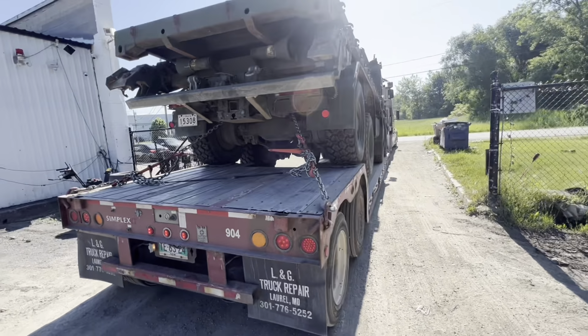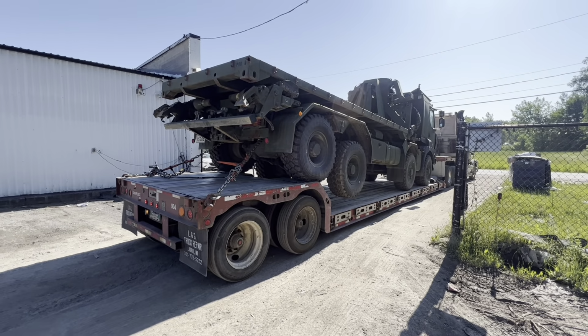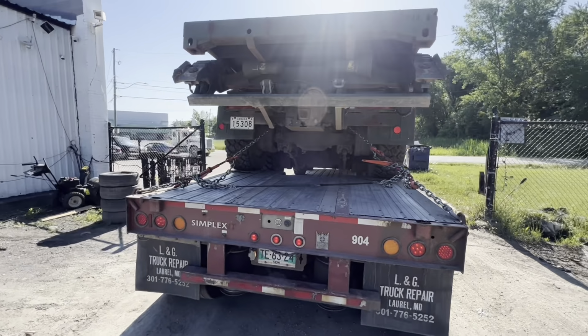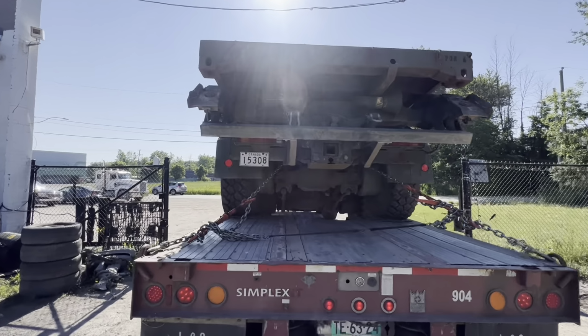There must be a mistake. We don't do this kind of cars. Cannot ship them. They're too big. They do not go into containers. There is no way this is for here. Well, let's see.